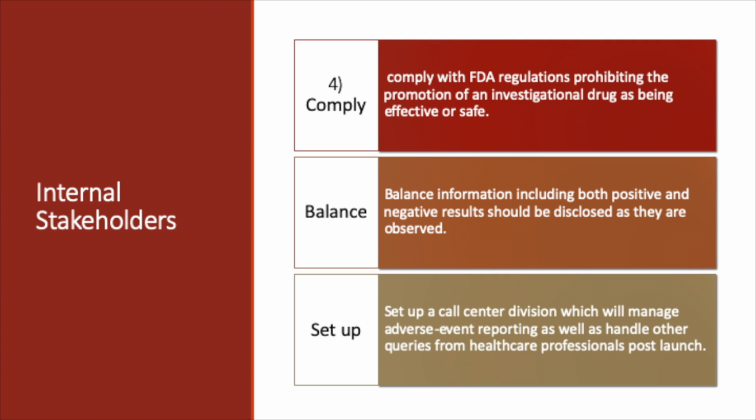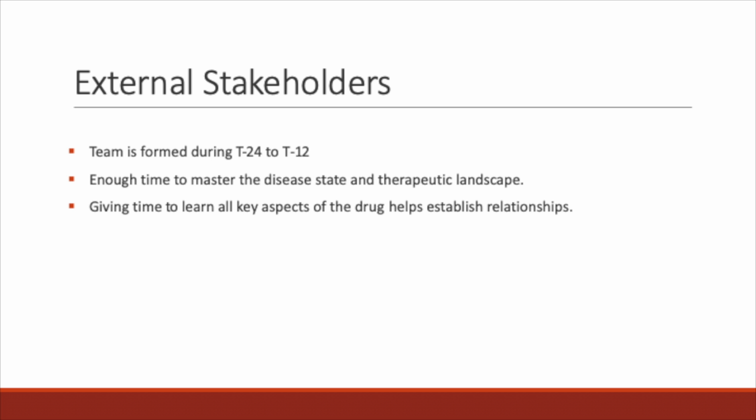The medical affairs team can set up a call center division, which will manage adverse event reporting as well as handle other queries from the healthcare professionals post-launch. The external stakeholders team is formed sometime during the 12 to 25 month time frame, and this gives them enough time to master this disease state and therapeutic landscape and learn about all key aspects of the drug, which helps in establishing relationships with the key external stakeholders.